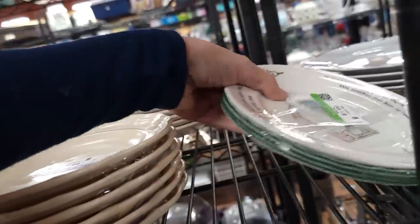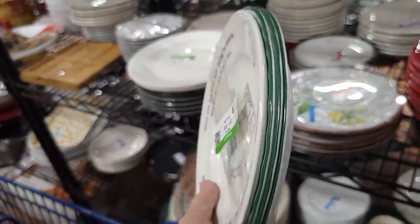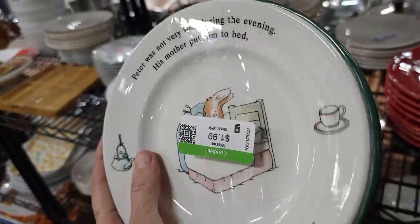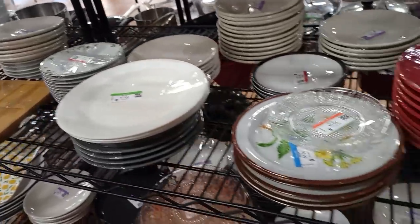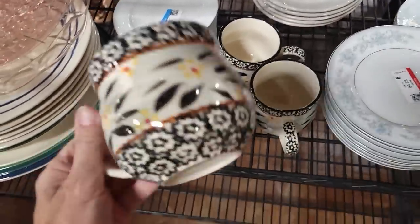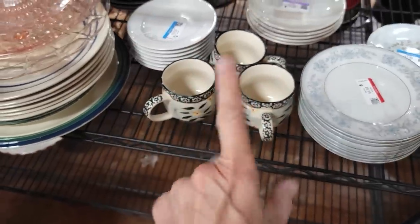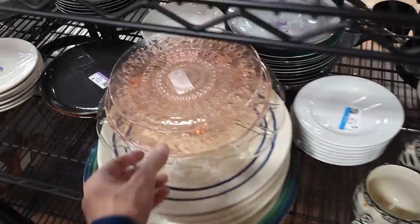These little plates caught my eye. They are Peter Rabbit. There's four plates here, but the bottom ones are Corelle. They are not the same. Boy, you gotta check that close because sometimes they can be a little on the sneaky side. These are Temptation Old World Black, $2.99. See, I probably would have picked those up had they been 99 cents.